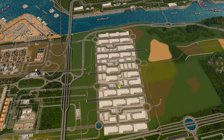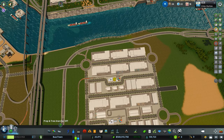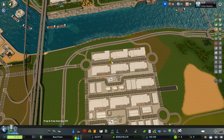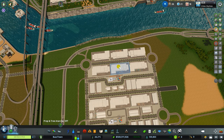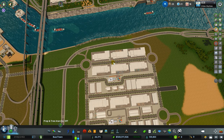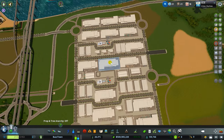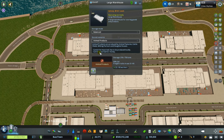So let's get out of here. Now what I'm going to do, I have a pen and paper ready here, and I wrote down animal products, flour, paper, planed timber, petroleum, plastic, glass and metals. The first thing we are going to do is check out the big warehouse to see what percentage is in there. So let's see this first one.